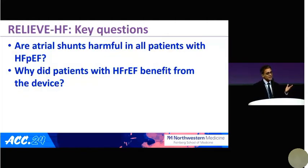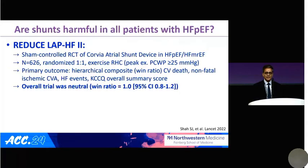And so when we see this trial and we see the results, we're asking ourselves two key questions. Are atrial shunts harmful in all patients with HFpEF? And why did the patients with HFrEF benefit from the device? So let's go back to Reduce LAP HF2, which is the only other randomized pivotal trial in the shunt space completed to date. This was the Corvia atrial shunt device in HFpEF and heart failure with mildly reduced EF.